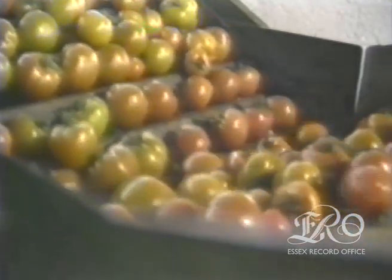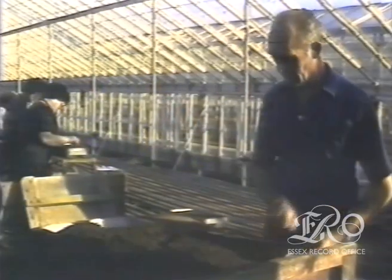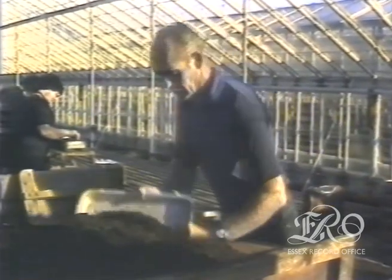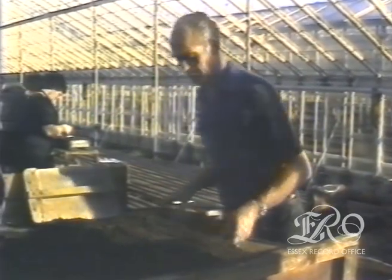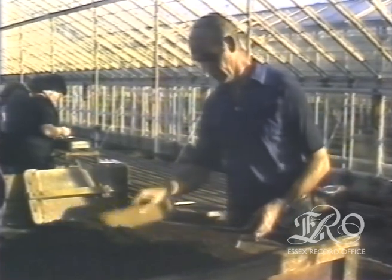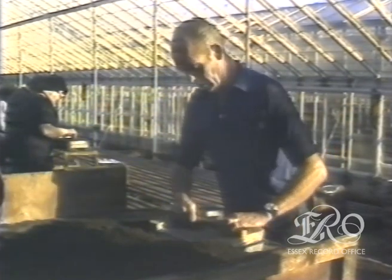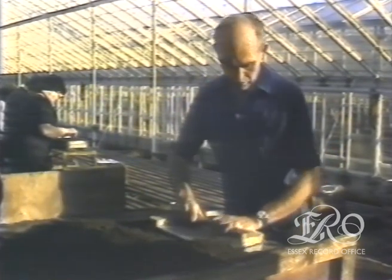Since the end of World War II, commercial tomato growing has flourished and become a vast industry. Because of the use of modern scientific methods here at Spenhawk Nurseries at Hawkwell in Essex, the yield has increased from a mere 30 tonnes to 120 tonnes of tomatoes an acre. This greenhouse, which is being used as a potting greenhouse, is about an acre of growing area under glass.